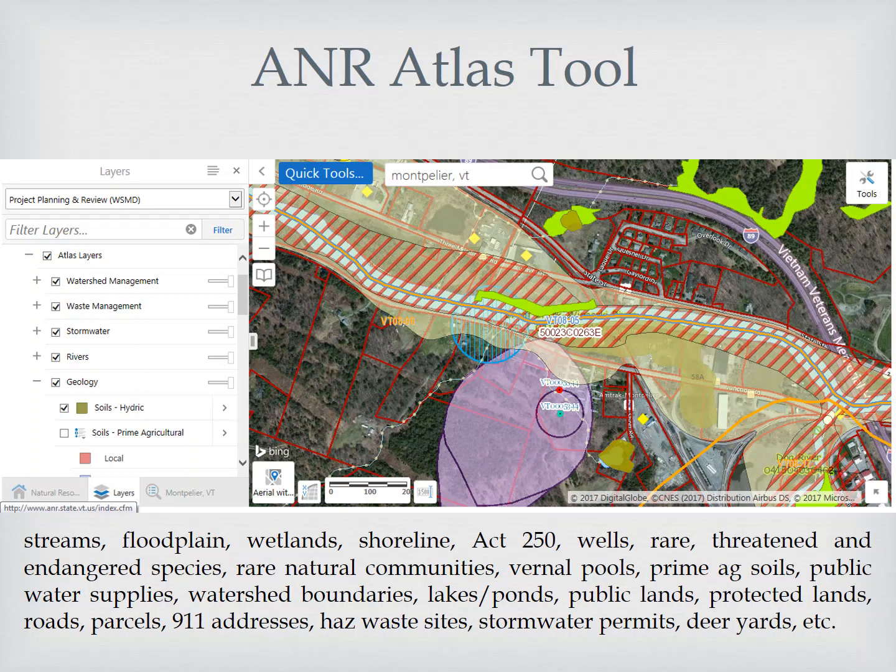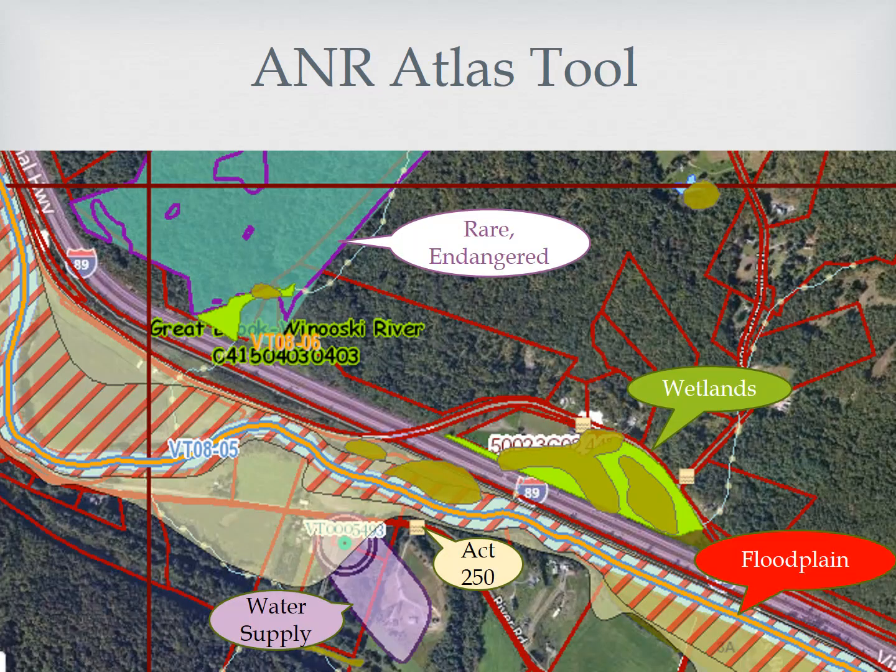They've got river corridors and well locations, maybe rare, threatened, and endangered plants, as well as, what else do we have on here? You can find out where some animal crossings are, where streams are mapped. There are Act 250 permits. There's all sorts of goodies that can be found on the maps. This is just an up-close view. This is Montpelier downtown, well, just before you get to downtown Montpelier, so your properties may not be quite so lit up as this. It's not usually a good sign if everything's turned on where you're trying to go.